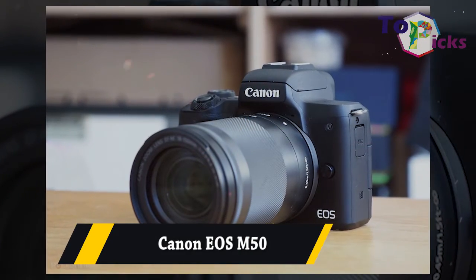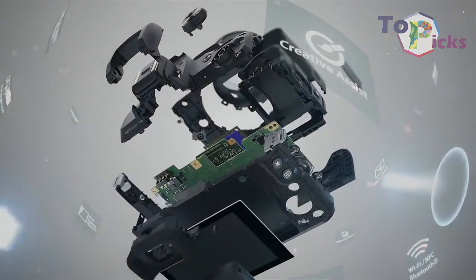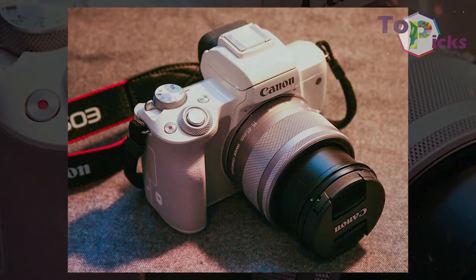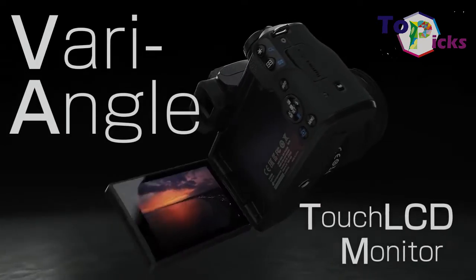Canon EOS M50. This camera comes with an integrated viewfinder, 4K video feature, just know that it is cropped, great autofocusing, and an easy-to-use interface. This is a good option to consider when you want to purchase an affordable camera for beginners.